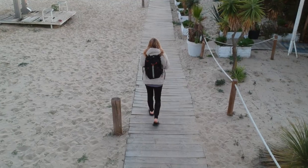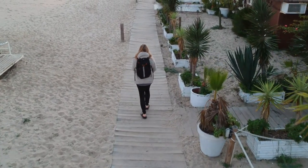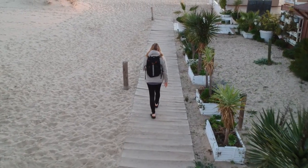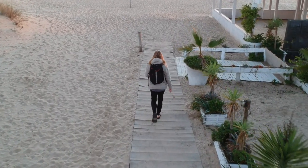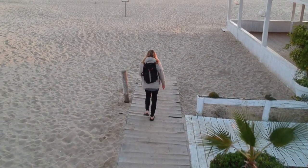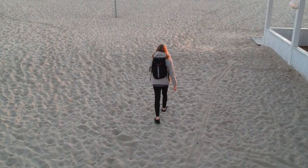So after something to eat, when I'm staying near a beach, which is quite often, I will always go for a walk at sunset. And on this particular beach, there seemed to be a particular point where the airspace changed and the drone wouldn't fly any further across the beach. And you'll see what I'm talking about in just a moment.